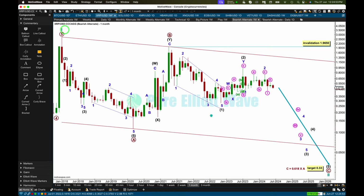From this high, this person was expecting a zigzag to complete lower. So if it's a zigzag, A, B, C, A has to be a 5-wave structure. It will fit as an impulse with 1, 2, I've checked this all on the daily, 3, 4, ending contracting diagonal for 5 with a big overshoot of the 1-3 trend line. That's all pretty good so far.